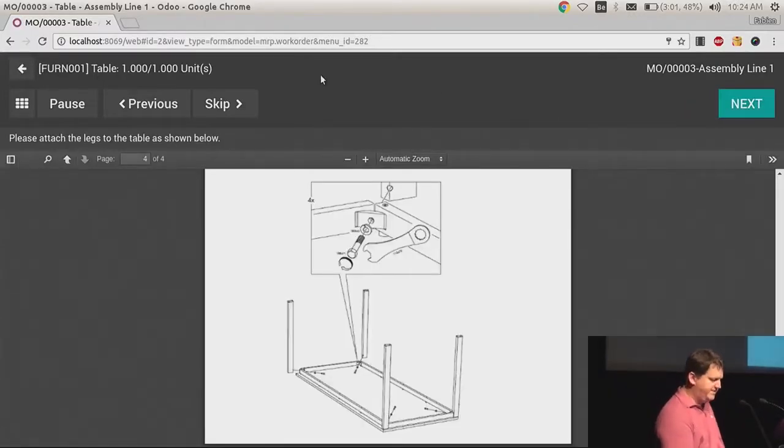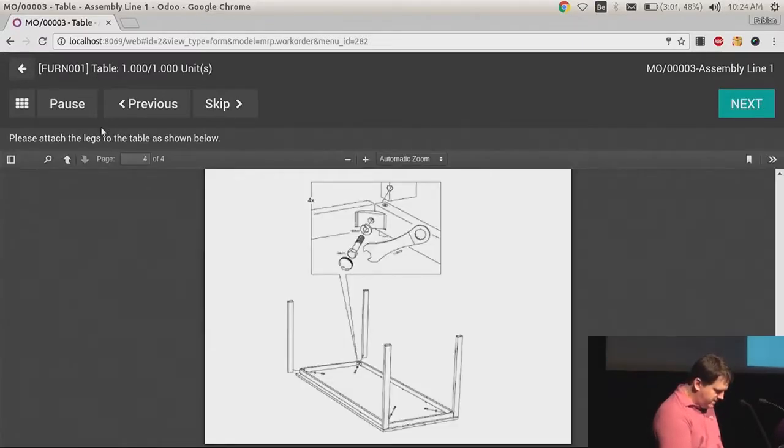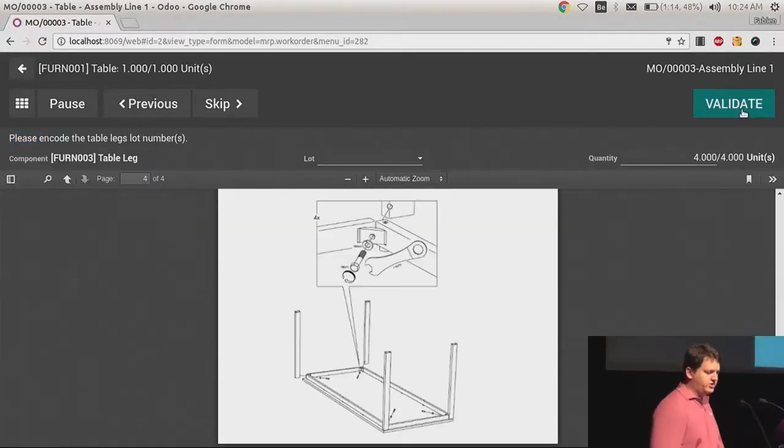Validate. You can navigate, always do previous, skip. So here it's asked me to attach the legs. Okay, that's just information, next. And you see my instruction change. And now the table legs number, and I have to put 4 table legs because it's a table.